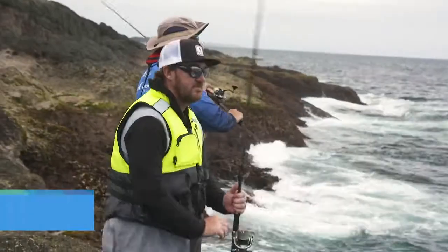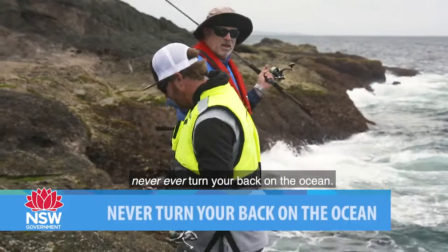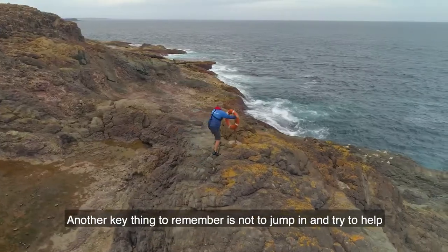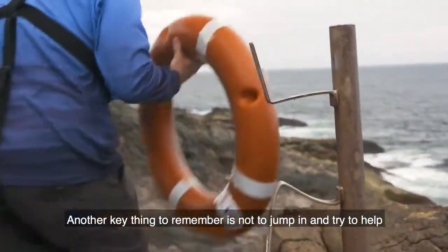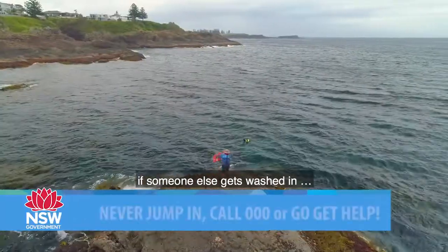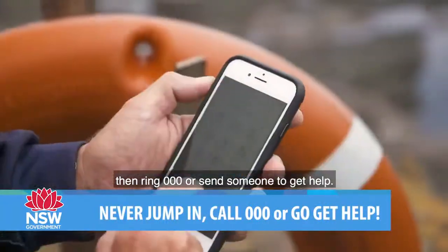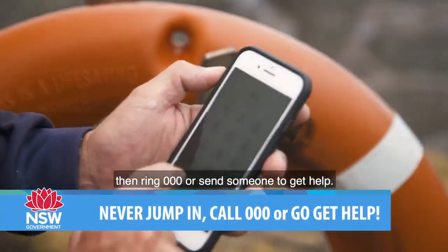Now, this next one sounds absurdly simple, but it remains one of the key aspects of rock fishing safety. Never, ever turn your back on the ocean. Another key thing to remember is not to jump in and try and help if someone else gets washed in. Throw them an angel ring or some other buoyancy aid, then ring 000 or send someone to get help.